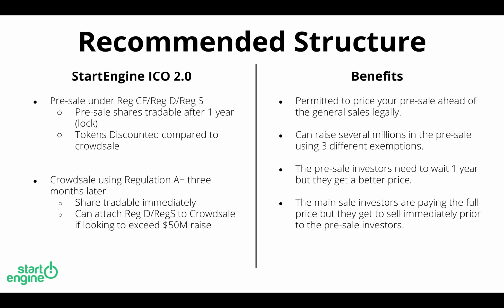And if you're looking to raise more than $50 million, you can keep in mind that you can keep Reg D and Reg S going through the Reg A+, since the funding there would be unlimited.